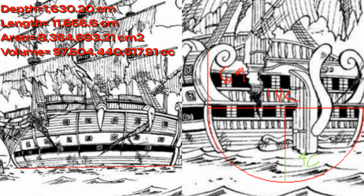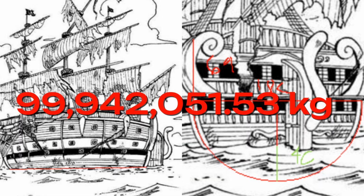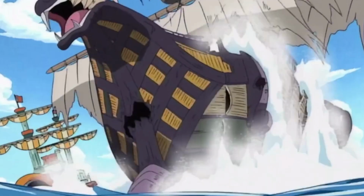So doing that, we find the weight that this boat displaced is about 99 million kilograms, which I'll buy that. And to be fair, most galleon ships weigh somewhere around 1,000 tons. So this isn't that insane of an assumption, considering the size is much different. But now that we know the weight, we need to know how high and how fast the boat was lifted into the air by his cut.